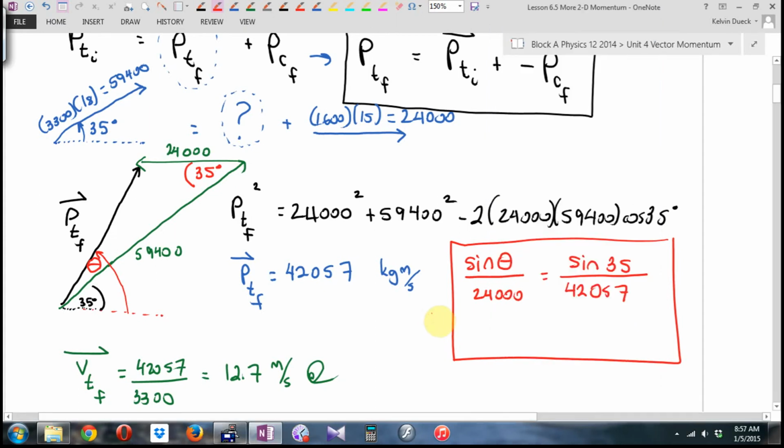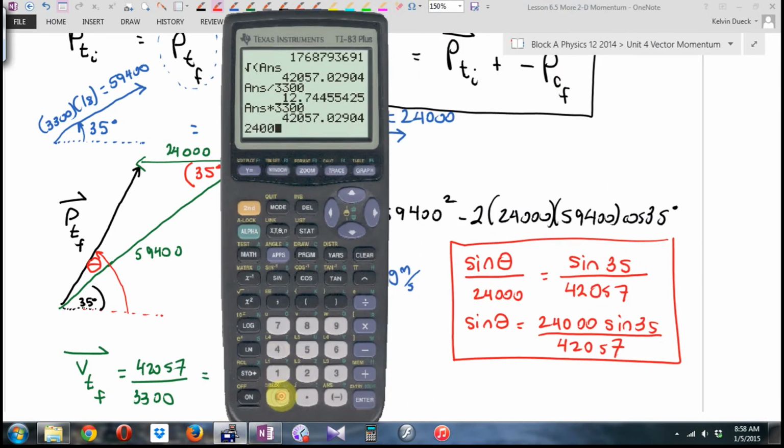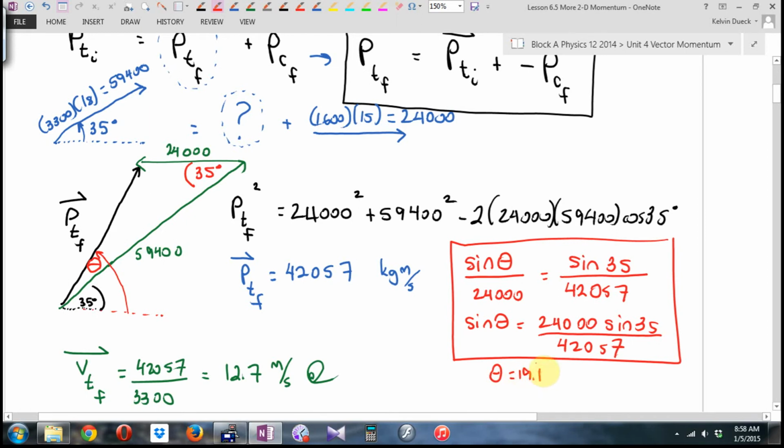Okay, here we go. I guess theta is going to be, well, not theta, the sine of theta is going to be 24,000 sine 35 all over 42,057. 24,000 sine 35 all over, answer button. That's the sine of theta, of the angle. How can I find the angle? Shift sine. 19.1. Theta equals 19.1.